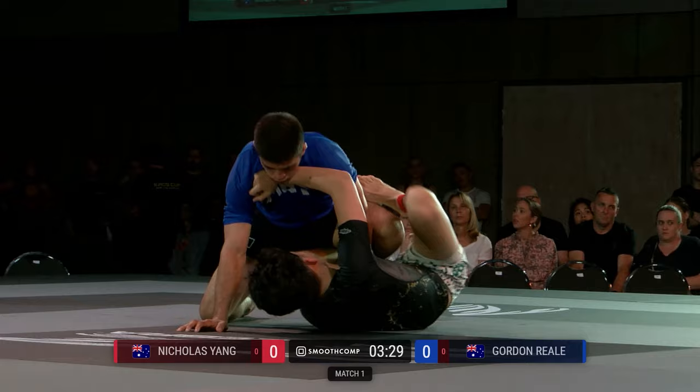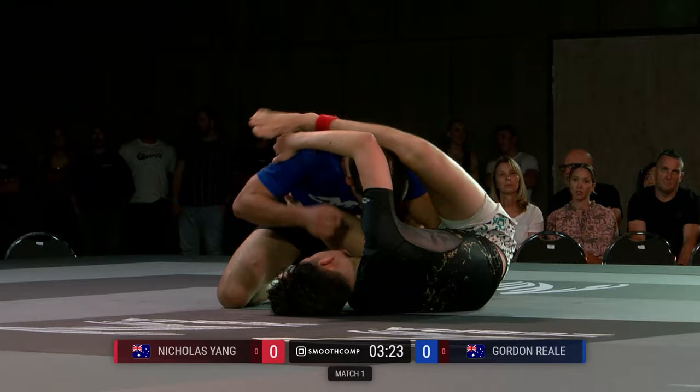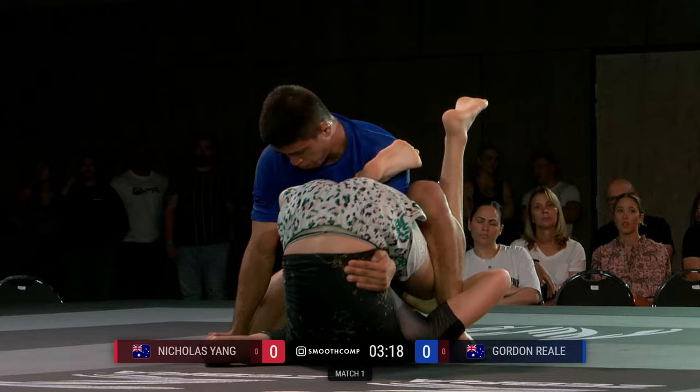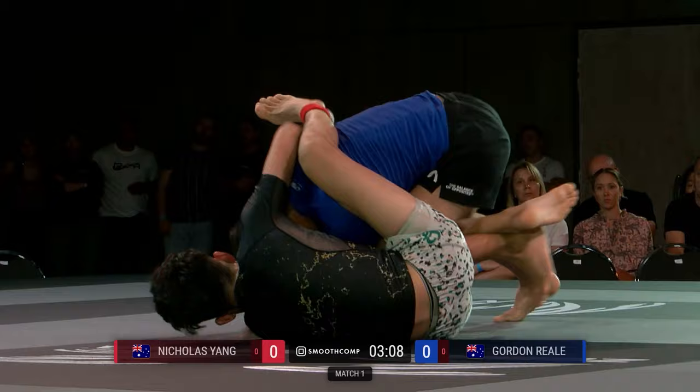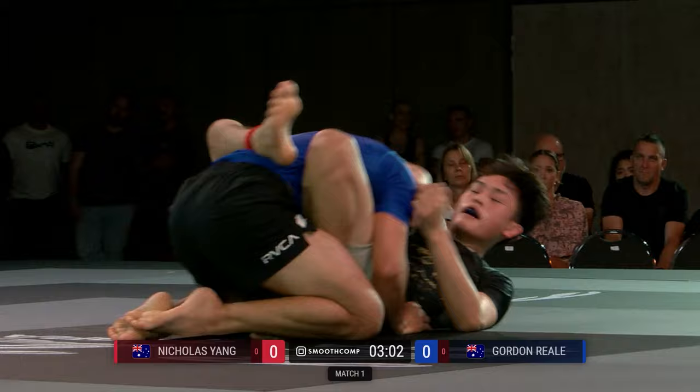But this is what this time period's for. It's for taking these risks, you know, trying to risk to get a good submission, and then let's see which one of these gentlemen has left anything in the tank for this last minute as we approach it. So Gordon doing a good job of keeping his hand in between himself and Nick. Nick can potentially roll through for the back there as he comes underneath. But again, Gordon's got quite heavy hips. And again, back into that guard.